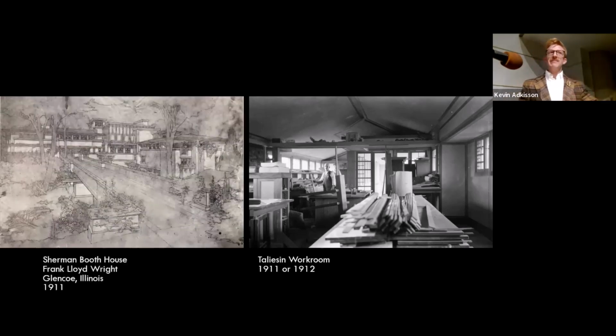Now, his career is bouncing back. We have projects on the board, different banks, theaters, his first skyscraper. Not a lot of them are being built. I use here just the Sherman Booth House to say, for all of this sort of inventions of Taliesin, he's still working in this prairie mode.